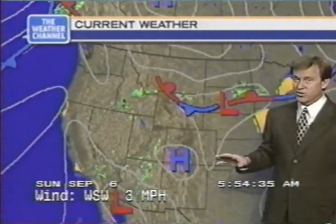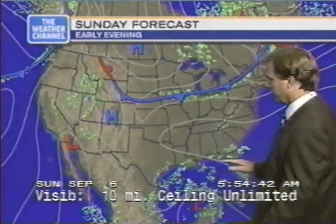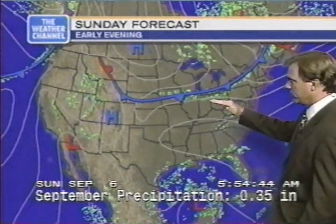Moisture is left over, and as the day unfolds, our forecast map shows scattered storms developing again, a few along the Gulf Coast and along this cold front too, but a lot of fair weather as well. And you can check that out on your local forecast next.